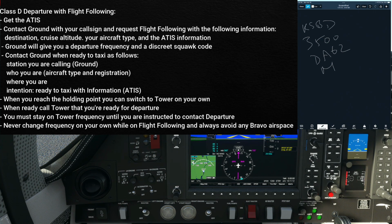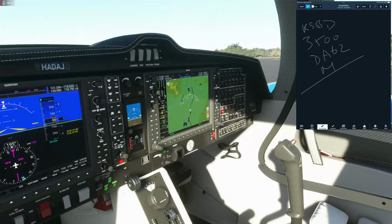We can go ahead now and call and get our flight following discrete squawk code. El Monte ground, Twin Diamond Hotel Alpha Delta Alpha Juliet, request flight following to San Bernardino, 3,500, DA62 type of aircraft, and with Mike. Hotel Alpha Delta Alpha Juliet, El Monte ground, SoCal departure 135.4, squawk 0352. Departure 135.4, squawk 0352, Hotel Alpha Delta Alpha Juliet. Readback correct.